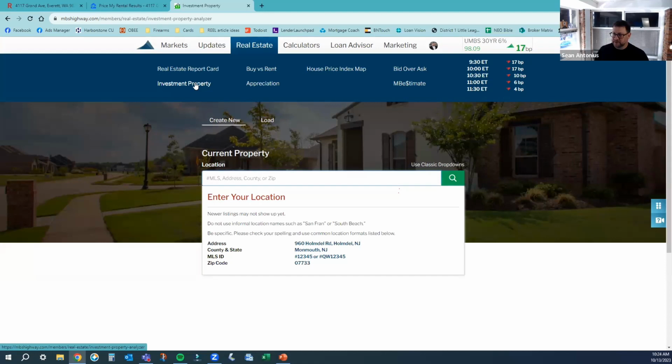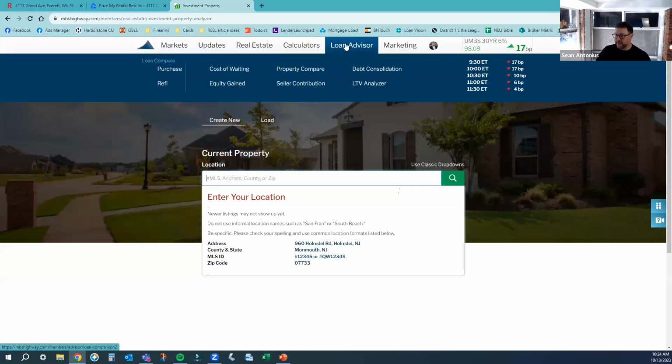But there's an investment property analysis, and buy versus rent. If you have any renters who say, I'm thinking about maybe waiting 2 years to buy when rates come down, a buy versus rent analysis is extremely telling, showing them that waiting is a terrible idea, with real actual numbers. There's also an appreciation analysis, and a cost of waiting analysis similar to that buy versus rent.